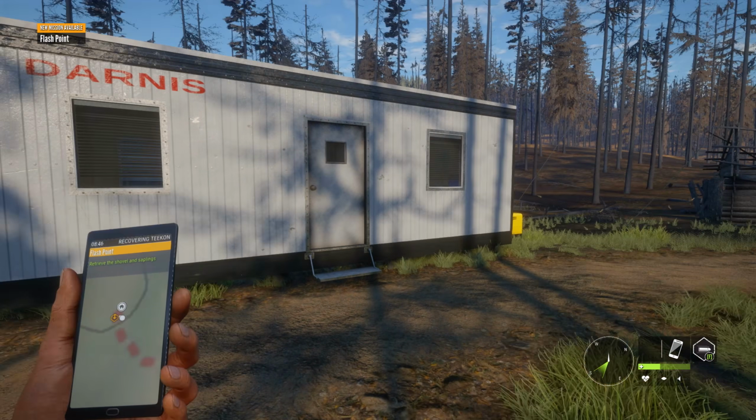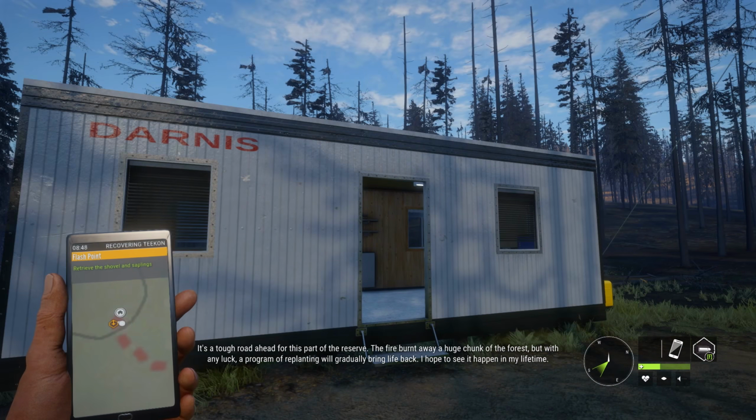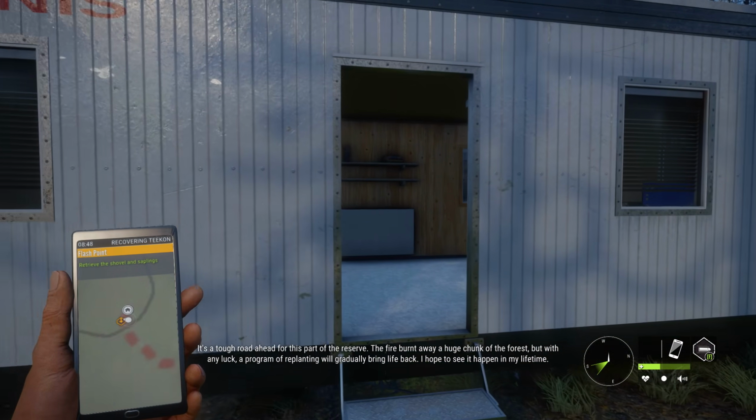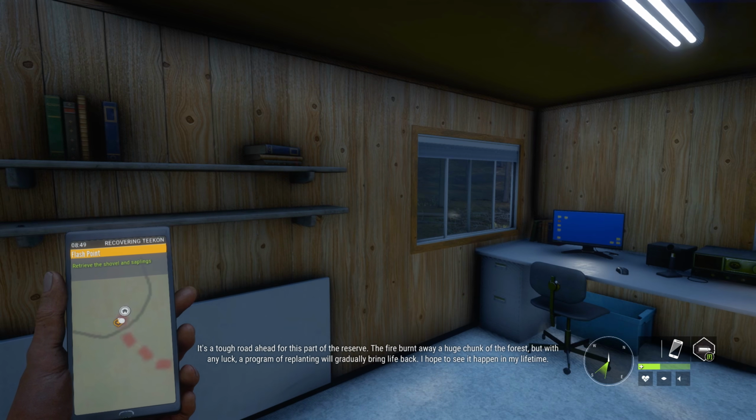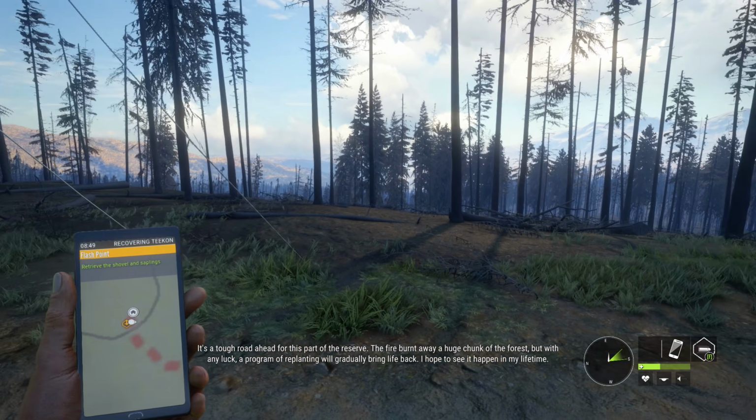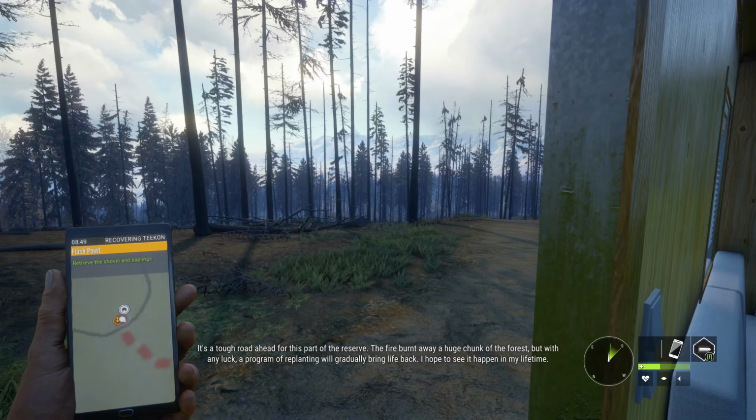Another 4,000, that mission. It's a tough road ahead for this part of the reserve. The fire burnt away a huge chunk of the forest. But with any luck, a program of replanting will gradually bring life back.